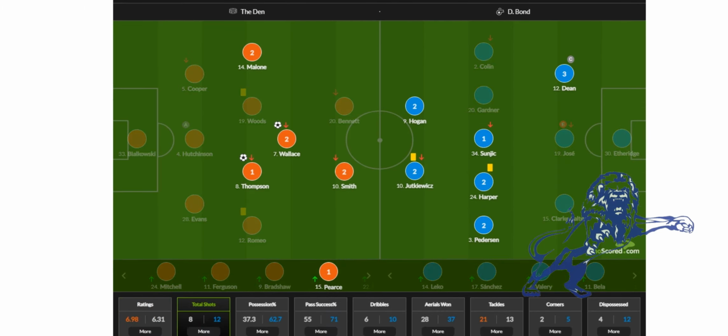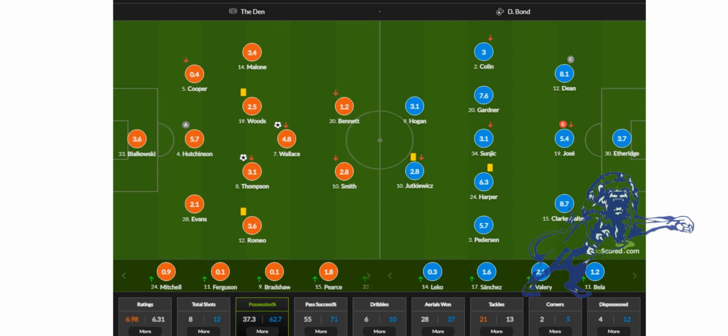Moving on, let's have a look through total shots. Who got the shots for Millwall? 2 for Smith, 2 for Wallace, 2 for Malone, 1 for Thompson. So not bad for Thompson. 1 shot, 1 goal. How's that? How are them apples? Possession. Wow, not too good at all.